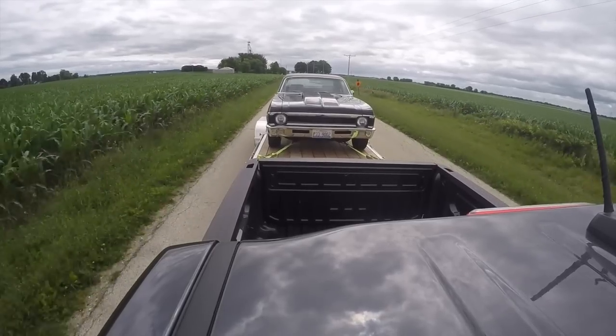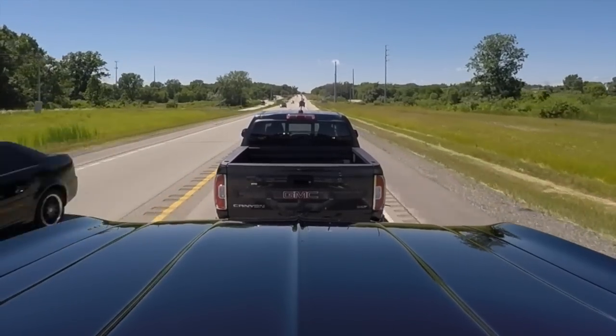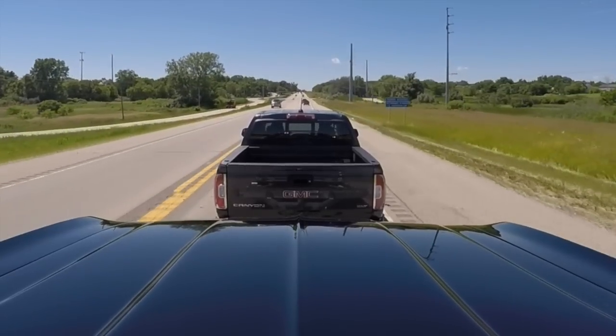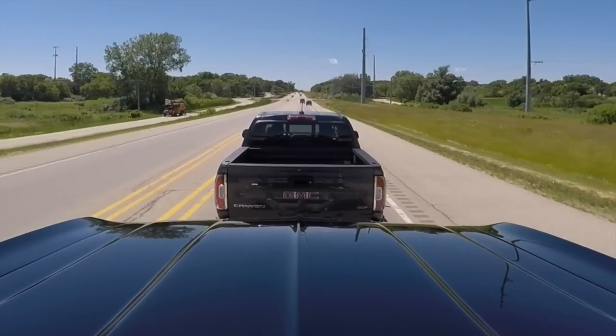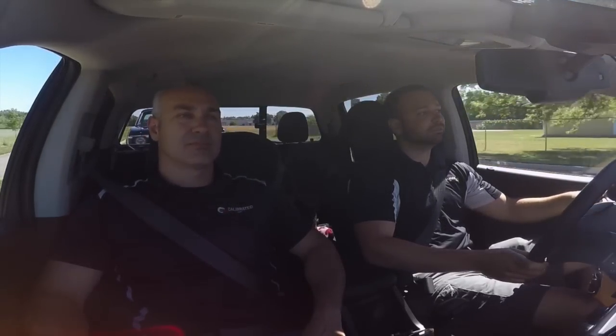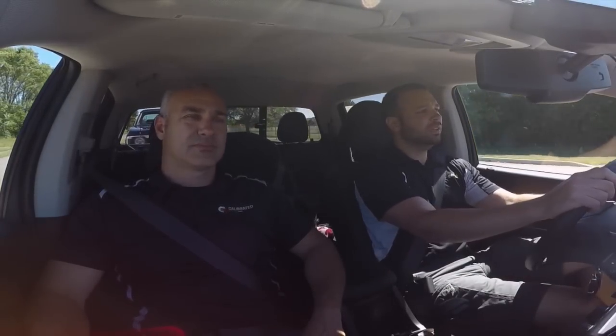The throttle's responsive. I mean, you know something's back there, but it's not going to hold up traffic. It's not embarrassingly slow. It doesn't lug excessively or feel like it's working really hard at this level. It's rated for 7,700 pounds, but if you're going to go over this 5,000 pound level regularly, you probably owe it to yourself to consider a little bit bigger platform.